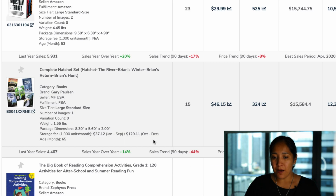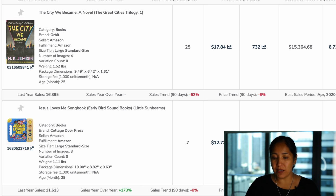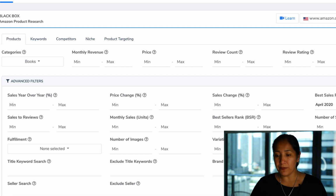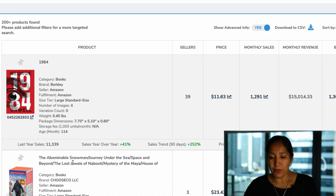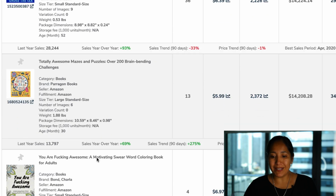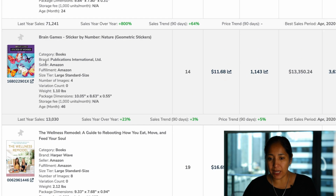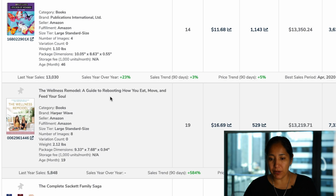More brain quests, more novels, more reading comprehension for kids. Obviously, parents trying to keep their kids occupied and learning. And the Jesus Loves Me songbook, also trying to keep their children educated on religion and such. So parents are trying to do the best they could back in March. More paint by stickers, more mazes and challenges for kids, more brain quests. And here is a Brain Games sticker by number with some butterflies.